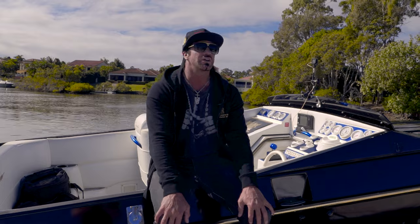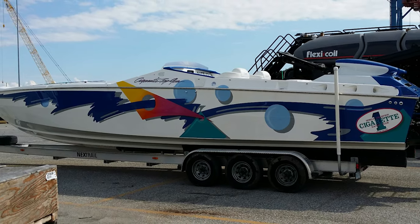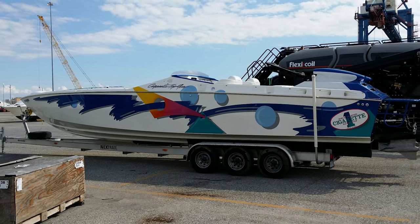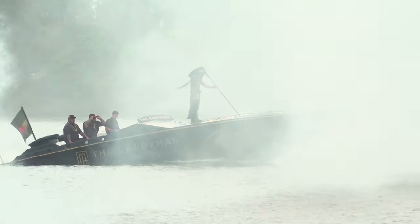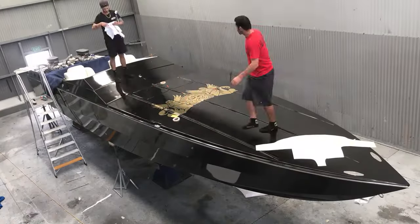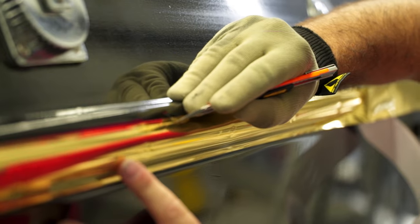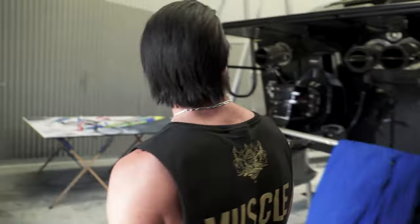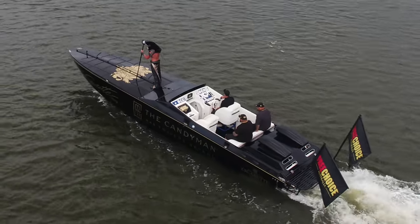I came back to Australia. In 2017, I found one in the States and it arrived about a week before the party. Now, it was a significant part of the party, my entrance. So when it arrived, I didn't have time to refurb it and do all the interior and paint the whole boat. So what we did was have it wrapped and get new carpet. And that's basically all we did.